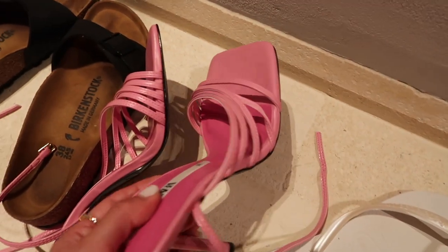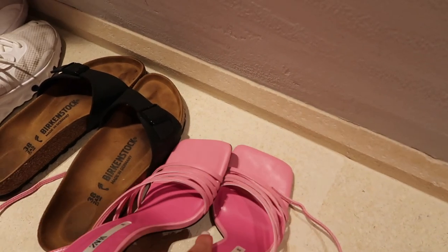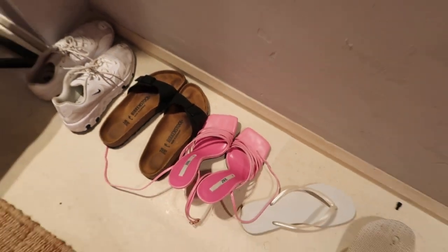Okay, Chris is ringing me, the taxi's there, but these were the heels. I will try and link them down below for you guys, but I'm running late, so I'll have to go.